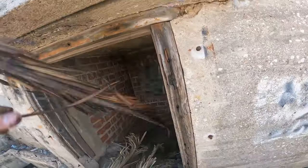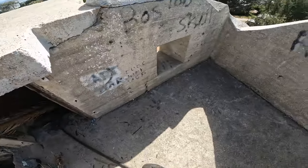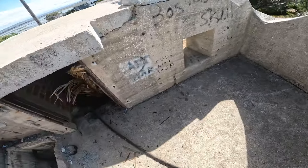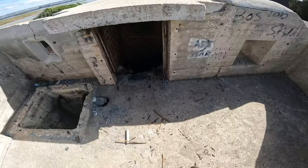So the rule is, you leave it how you found it, and I found this place with a crap load of palm tree leaves stuffed down the shaft. So back down they go, let's seal this puppy up. If anybody wants to see what's down there, they can watch my video.